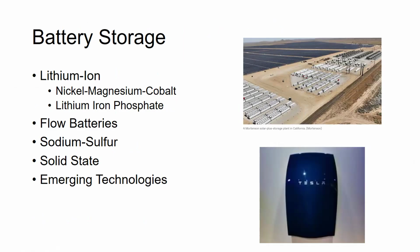Then there's battery storage. There's lots of kinds of battery storage and new technologies being proven up every year. The most common are lithium ion batteries. In the past, nickel, manganese, cobalt, or NMC batteries were the most efficient and had the best power to weight ratio. These were used in our cell phones and our laptop computers, but were also used in a lot of electric cars. More common now are lithium iron phosphate batteries made with much more common and lower cost materials.